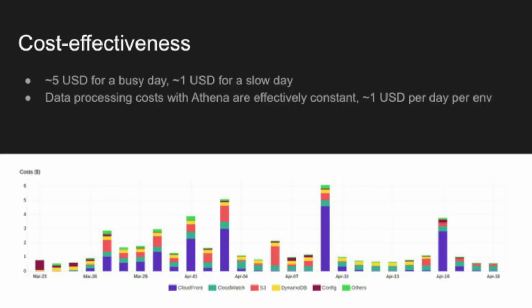The cost effectiveness, then. As you hear people talk about the cloud, you're supposed to be able to pay only for what you use. Now, this doesn't apply in general, but it does apply to the services that we used. So if it's a busy day for us, the daily costs for running the service were something like $5. And then if it's a slow day, it was something like $1. And the data processing costs on the data pipeline, because Athena is run sort of out of band by the backend worker, you can pretty much determine how much you want to pay for that because it's constant. It doesn't depend on the amount of traffic that you're getting.